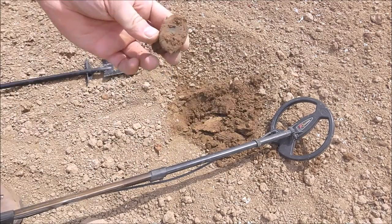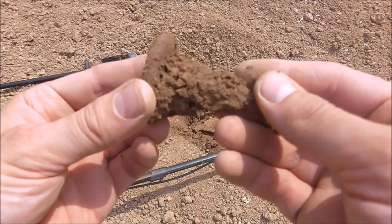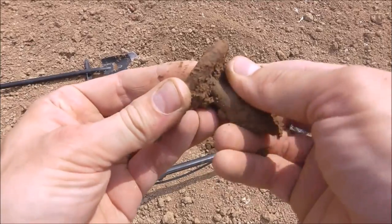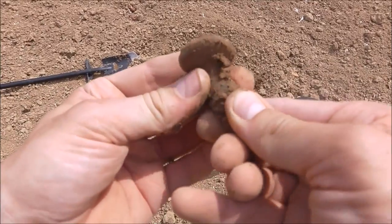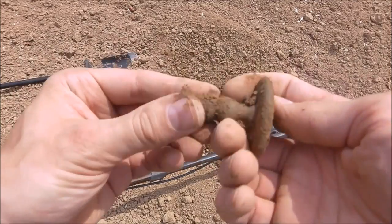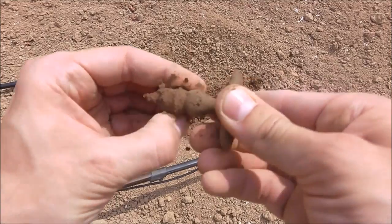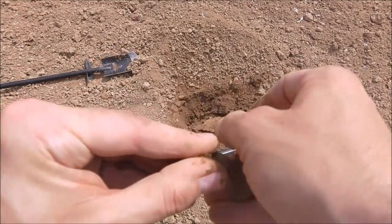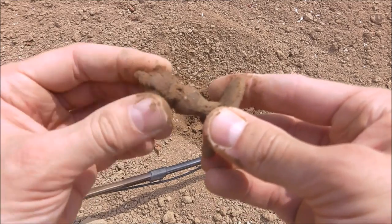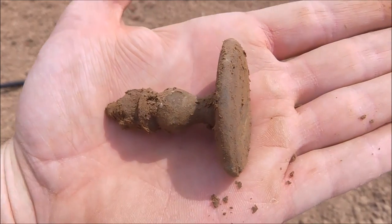Oh. Okay. What have we here? I think this is from a window, the handle, or a drawer handle, but it's too massive for a drawer, I would say. I think it's from a window, and here we have the iron I heard in the signal. A lovely relic.